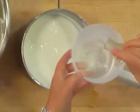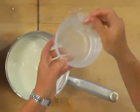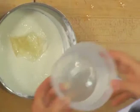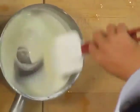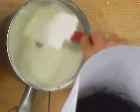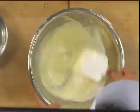So now add the gelatin sheet, and as you can see, it's now very flexible and has absorbed the water. I'm going to add that into the warm Greek yogurt and cream mixture. By adding it into the warm mixture, it will melt the gelatin. When it's all melted, I'm going to pour it right into the white chocolate. It should come together nicely.